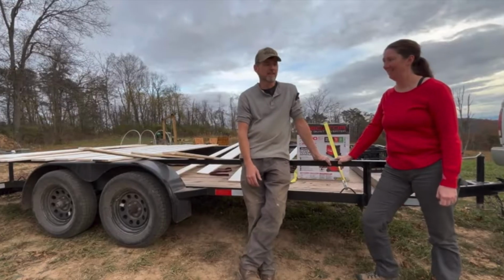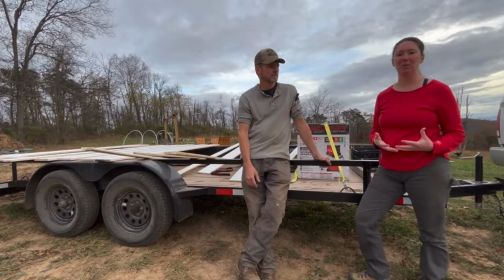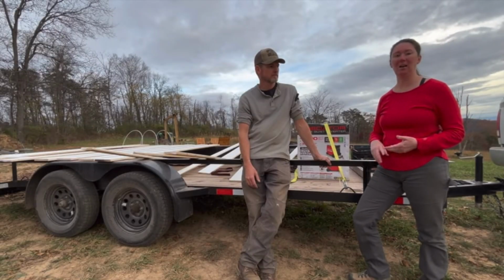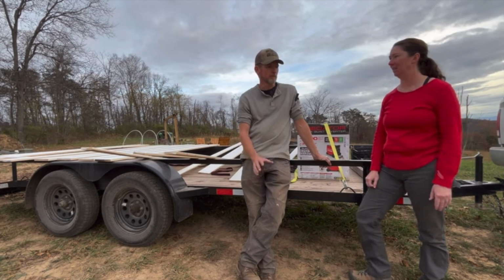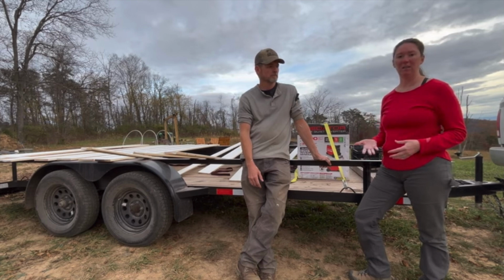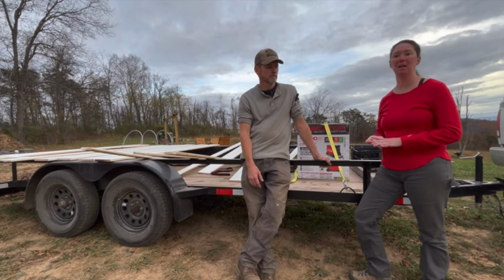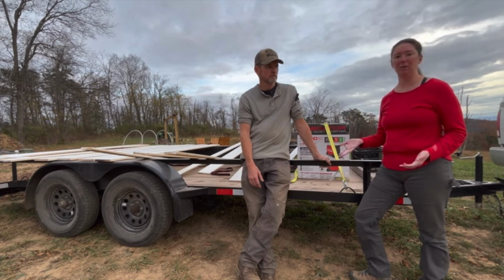As you can see behind us, we have a new generator in the box. We had some issues with it not cranking up, and he was having to go out and pull start it. The electric start wasn't working properly. So basically, we had an extended warranty on it, so we called them up. Actually, he called them up and they said, bring it down and we're going to give you a new generator.